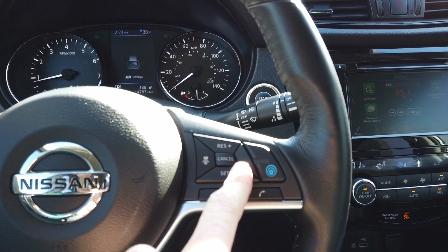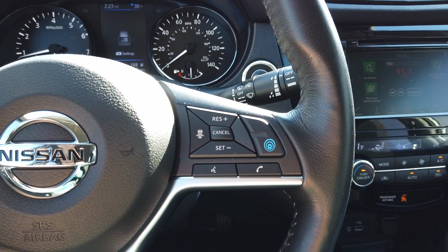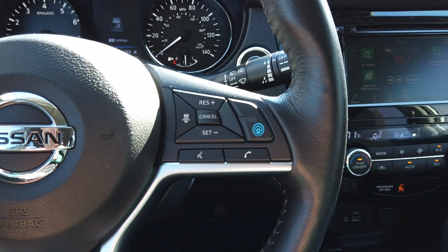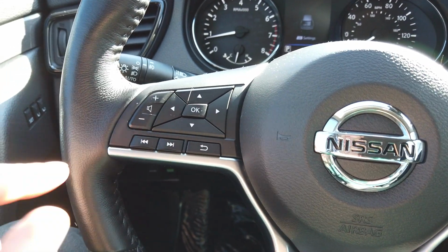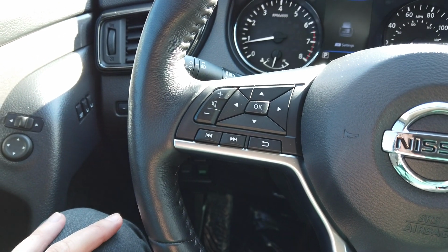It's got adaptive cruise control, so as you're driving down the highway and someone maybe slows down in front of you while you've got cruise control on, it's going to slow down for you as well without you having to adjust any of the controls. Also has hands-free connectivity, so you can talk on your cell phone through this car. Controls over here for radio, all at your fingertips.